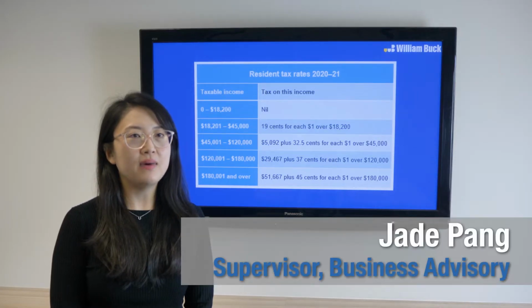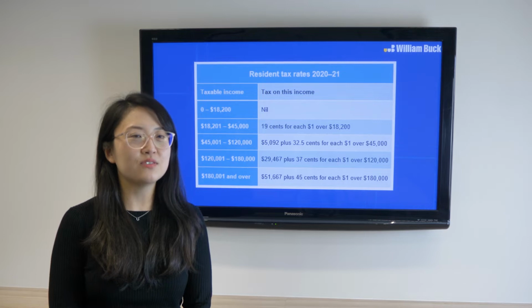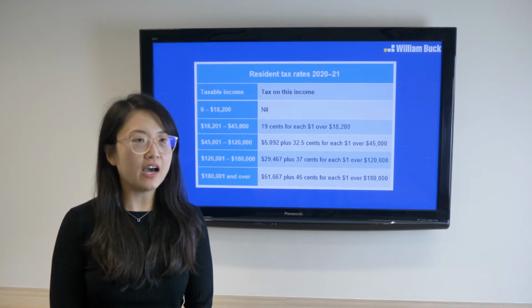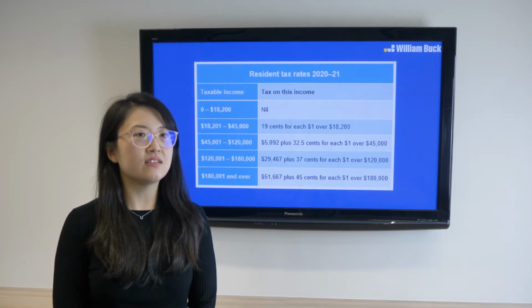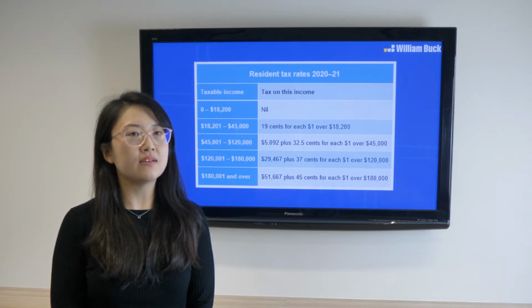I am Jade Pang. Today, I'm going to talk about some tax basics. It is often believed that we pay a set amount of tax based on our earnings. However, this is not the case. A taxpayer pays tax based on a stepped scale, so there is an average rate of tax that you pay rather than a set amount dependent on your income level.